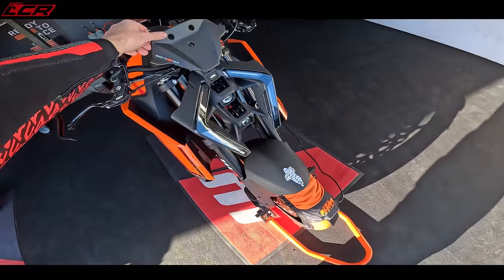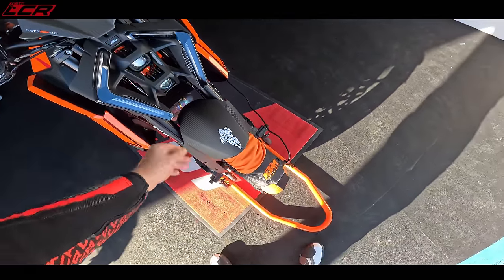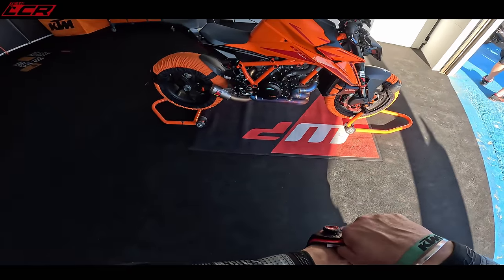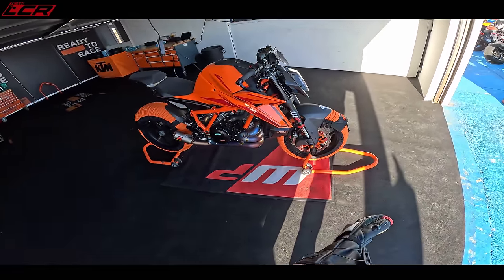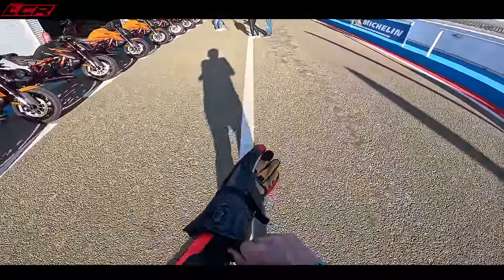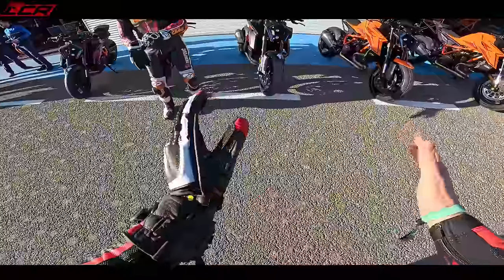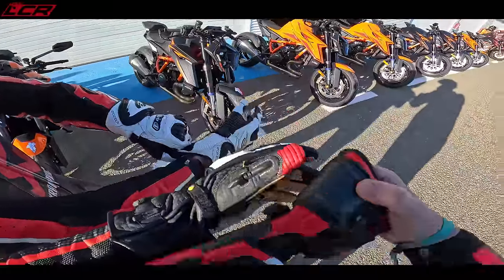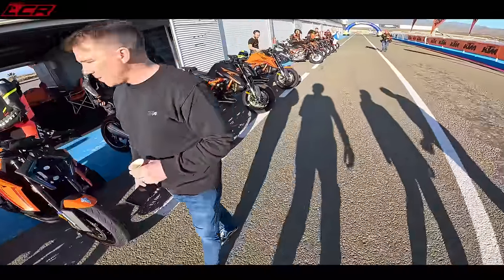Oh, that little fly screen is a bit tasty, isn't it? That looks absolutely ludicrous. I love it. So it's first session. Because I've only been here once last year, and it's a really technical track, I'm gonna go out with Jeremy and just follow him around. I'm gonna come out with you for that first session, Jeremy, just to get some lines, because I've only been here once before. Let's pick a bike.